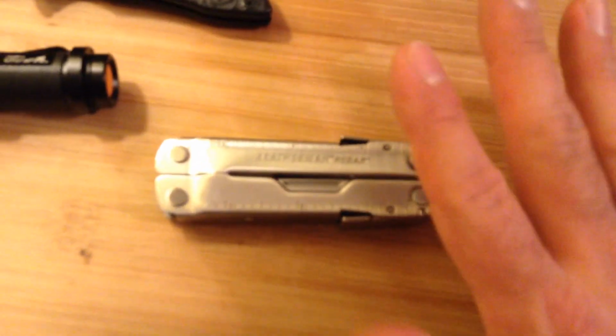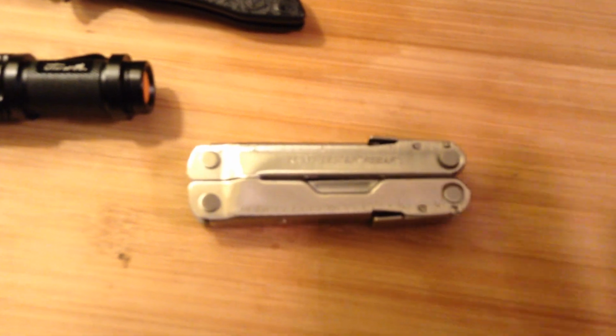It's solid. I've used it on many projects. I've never had anything break on it. You know, I'm not going to go through a review on this pocket tool. All I can say is if you want to get into something solid that's going to have an excellent warranty, they have a 20-year warranty. You can't really go wrong with a Leatherman.